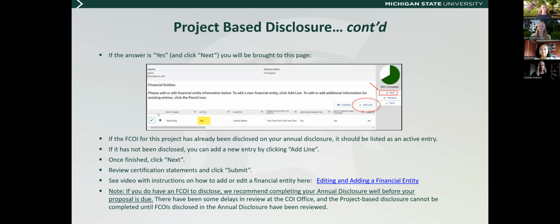So I just wanted to give a quick note. If you do have a financial conflict of interest that you think you need to disclose, at this time, I'm just going to recommend that you complete your annual disclosure well before the proposal is due. Only because right now, currently, and I don't know if this will always be the case, there's currently some delays in review at the COI office, and they need to review and approve your annual disclosure before the project-based disclosure can be completed.